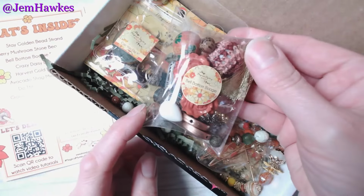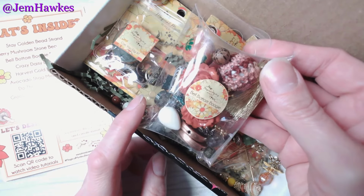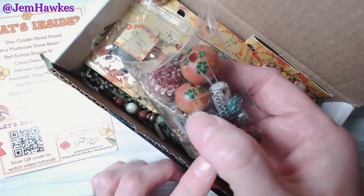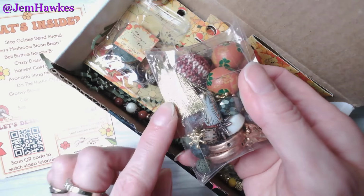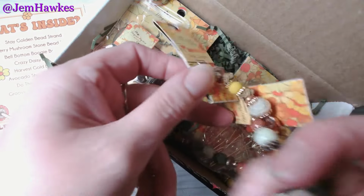Bell Bottom Boogie. I mean, this follows on so beautifully from the fabulous festival box that we had just a little while ago. Oh my goodness, look at the size of those. Those are just the most beautiful tassels I've ever seen. Let's take a look at a strand.